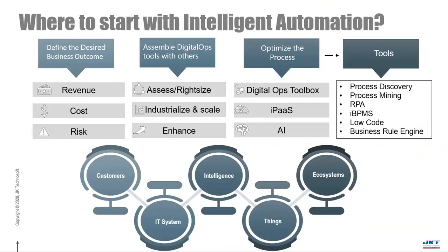Then the next important thing is to optimize the business process that we have looked at. Basically we should not take the process for automation as is. We have to look into it and see if anything can be improved in the as-is process.